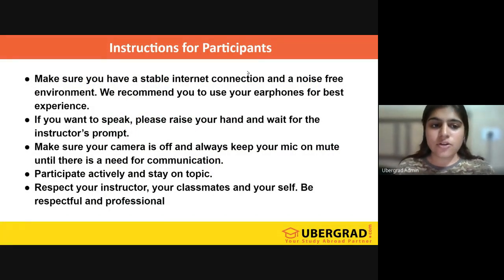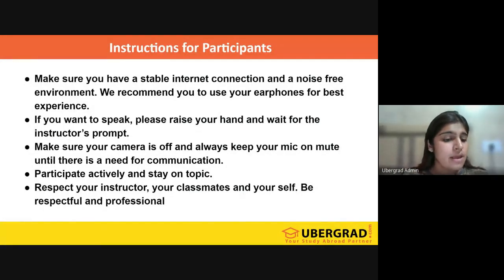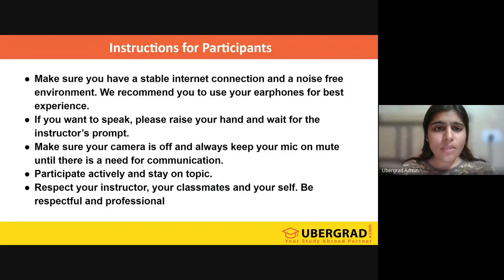These are the instructions that you need to follow. Make sure you have a stable internet connection and a noise-free environment, and we recommend you use your earphones for the best experience. Not only that, guys, please respect your instructor, your classmates, and yourself, and be respectful and professional towards everybody, and do not write anything inappropriate in the chat box.